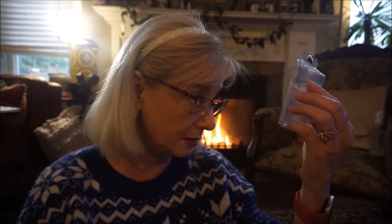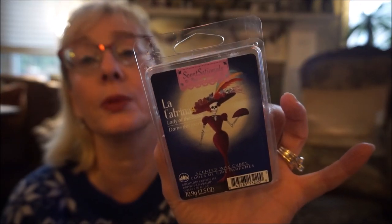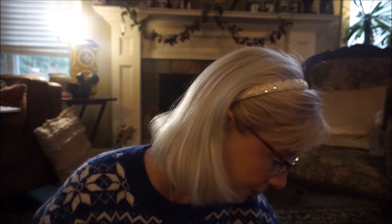And this is Sensationals. This is from the Day of the Dead line, and this is Dame de Mort. I think that's the Dead Lady or Lady of the Dead. The Katrina. Yeah, Lady of the Dead. I'm reading the Spanish instead of the English. La Katrina, Lady of the Dead. And this is a purple wax, and I like this for the bedroom or the bathroom. It's a kind of musky, perfumey scent. Oh, it's so good. There's a little bit of fruit in there too, almost like maybe a grapey kind of fruit, but a really nice, soft, perfumey scent. And yeah, really strong and long-lasting, and like I said, it's perfect for the bedroom or bathroom.